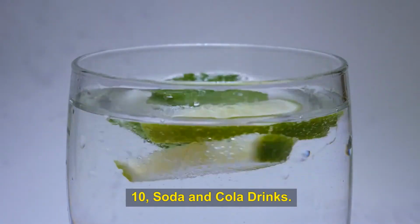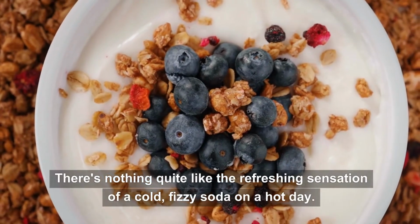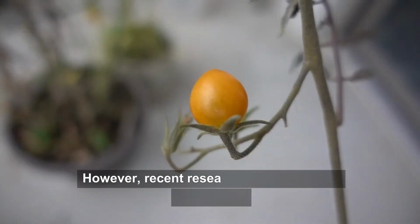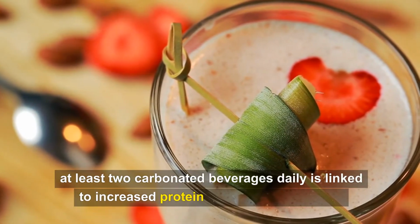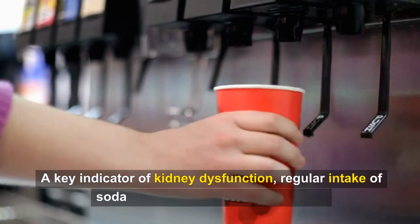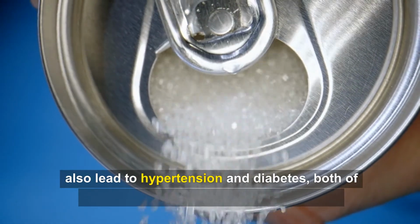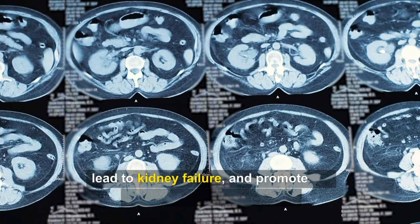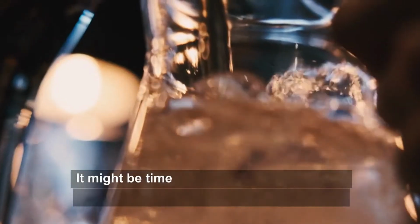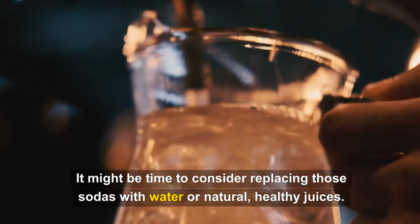10. Soda and cola drinks. There's nothing quite like the refreshing sensation of a cold, fizzy soda on a hot day. However, recent research has shown that consuming at least 2 carbonated beverages daily is linked to increased protein excretion in the urine, a key indicator of kidney dysfunction. Regular intake of soda or other carbonated drinks may also lead to hypertension and diabetes, both of which can further impair kidney function, lead to kidney failure, and promote the formation of kidney stones. It might be time to consider replacing those sodas with water or natural, healthy juices.